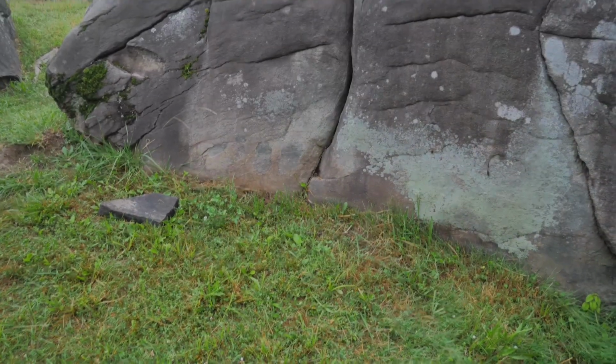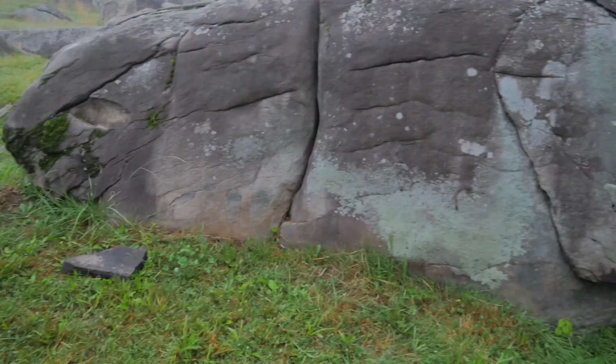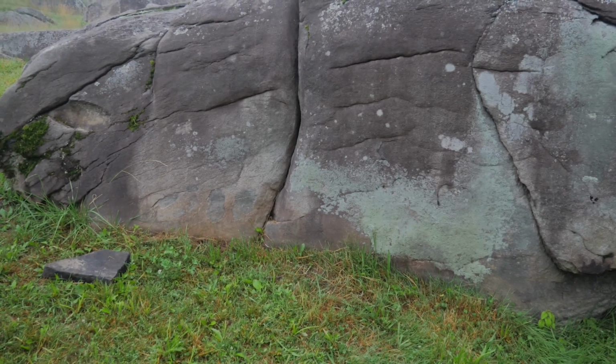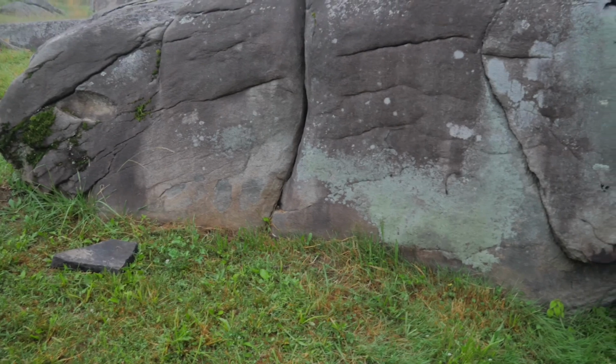So here's a closer look at the rock, and the body of that Confederate soldier was laying right here. And pretty cool to see this in person. So if you come to Devil's Den, the slaughter pen area of the battlefield, look for this spot. It's right in front of the parking.